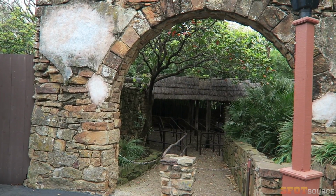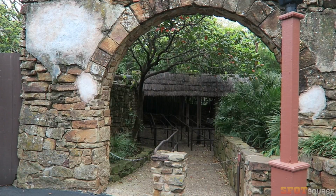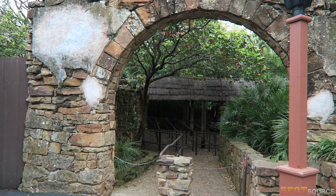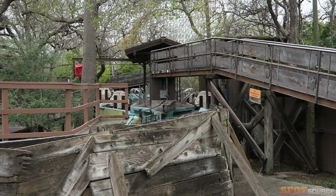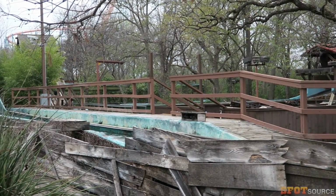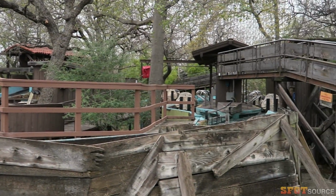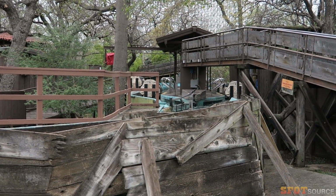I'm actually really curious what it looks like in there now. But I guess maybe we'll never know. We're over at Flume 2 and they actually shut this guy down. So I guess the lack of people actually riding water rides on this cool day finally took effect. And they shut him down.